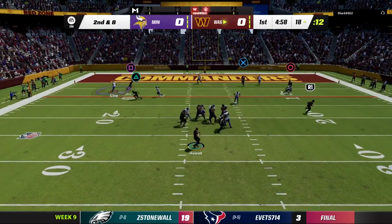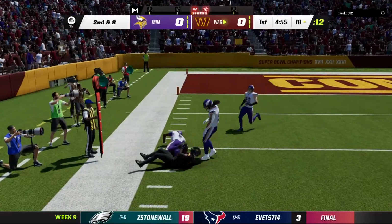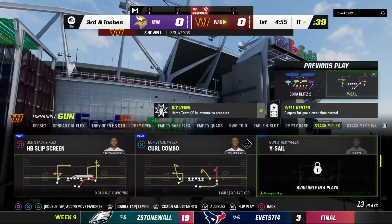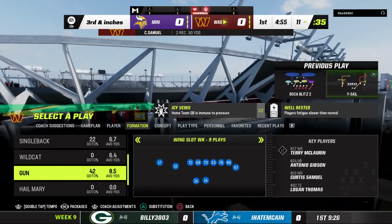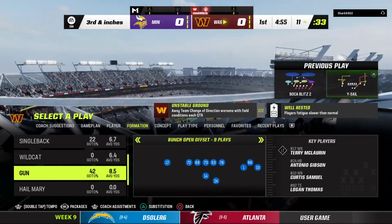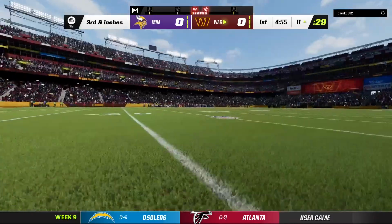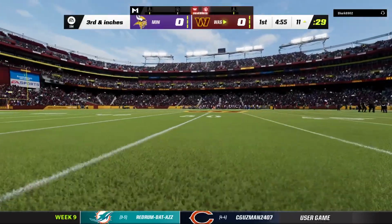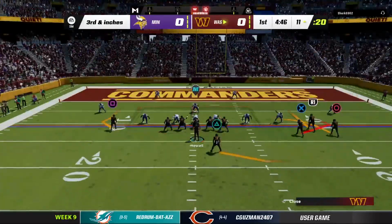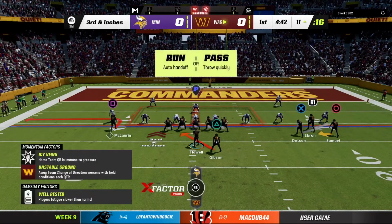Throwing here, Howell. That's going to be caught by Samuel. And he'll be out of bounds, taking it just shy of the 10 at the 11 or the 12. That will go as a pickup of 7 on the 7th play of the drive. And this will be play number 8 of the opening drive. It's 3rd and short.